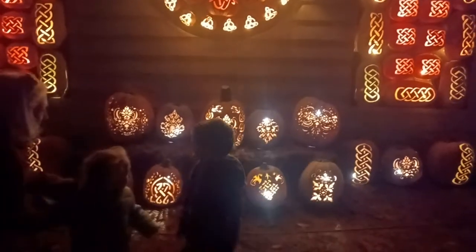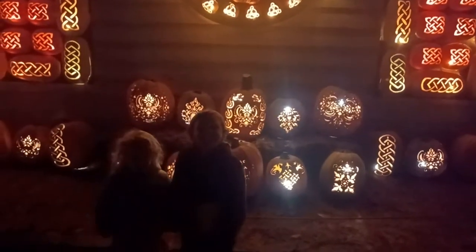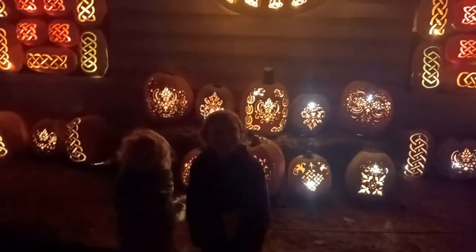Okay. Wow, look, a church made out of pumpkins. Look at that stained glass, those Celtic knots. Wait, can you stand next to Rosie by the church? Say cheese. Yeah, turn around. Let me look. I see the dragon. All right.